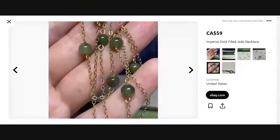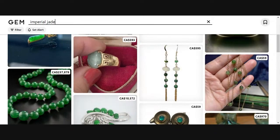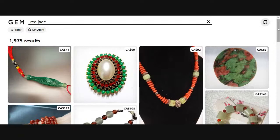We do need to look for mutton fat and chicken bone jade. All right. What about red jade? Okay, we'll look for red jade too. Let's do it. I am heading back here. I'm going to type red jadeite. Based on the research that I was finding, I didn't find any nephrite jade that was red. So I'm going to type red jade. See what we come across.